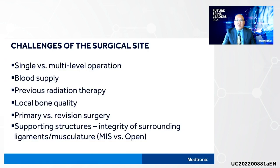But remember, we need to also consider the challenges of the surgical site. Whether it's a single level fusion or more challenging multi-level fusions, we understand that fusion rates differ just with that factor alone, and those factors then make you consider your different bone graft options. We need to consider the blood supply to the surgical site. Prior surgery, prior radiation, steroid use, age, and smoking history can all affect blood supply to your surgical site. It can also affect the local bone quality. Whether it's a primary or revision surgery, we need to consider those opportunities for improving our overall technique, and that includes our bone graft product.